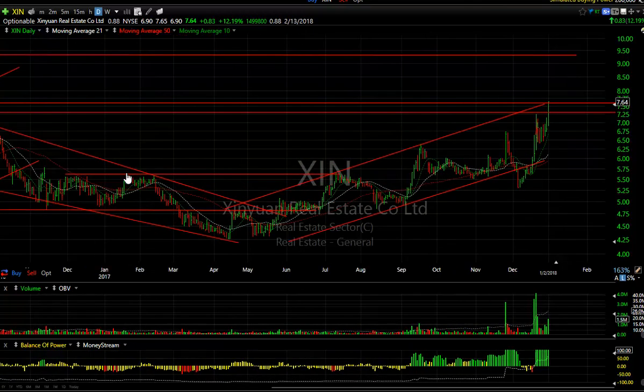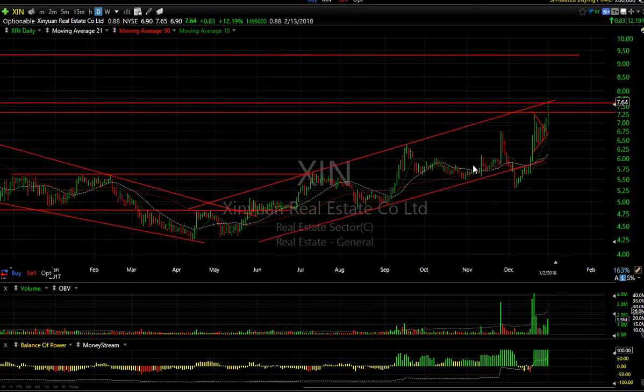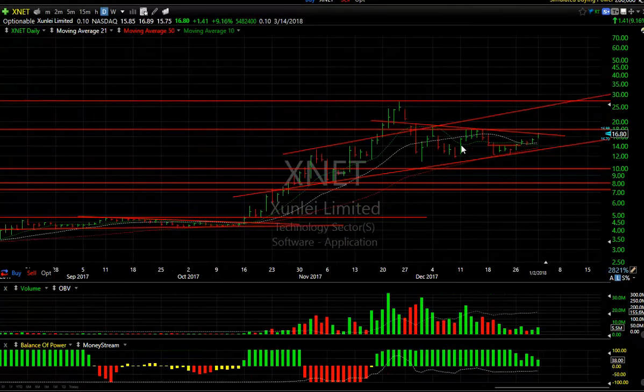Chinese real estate company XIN popped out of a wedge yesterday and then backed up, and today it followed through. There's your wedge. We popped and closed at the high end of the range and near the upper end of the channel. So this is, for me, either we explode and accelerate here to 8 or 9, or we pull back and consolidate.